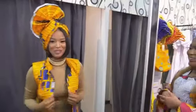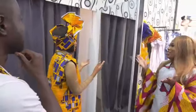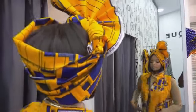I look like somebody's wife. Can you see? Somebody is going to marry me. I'm joking. It's beautiful. I love it. I absolutely love it. It makes you feel so regal. And it's so versatile. You can wear any dress underneath or pants inside. You put that on, it's a pop of color and you're ready to rock them, darling.